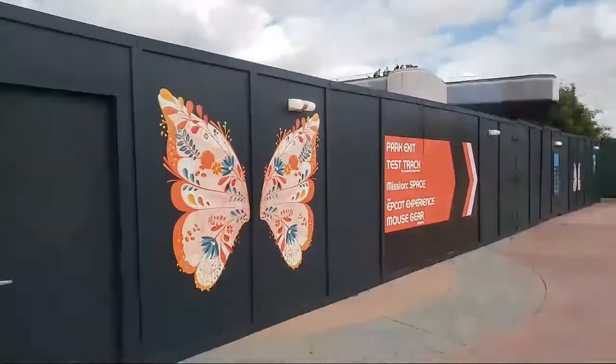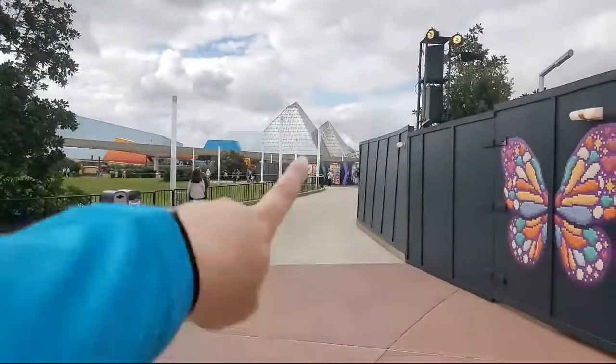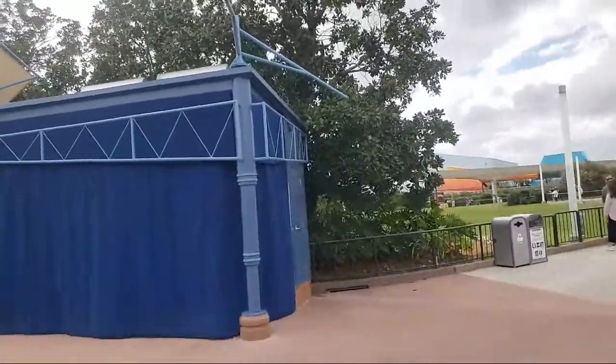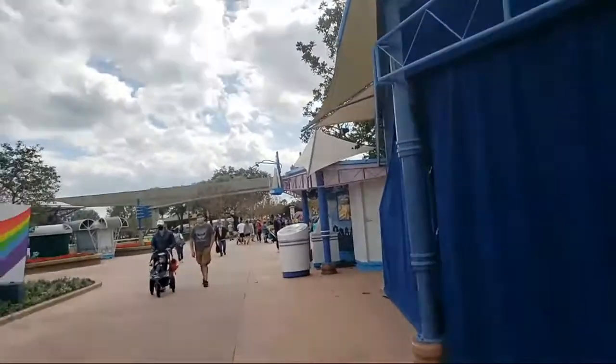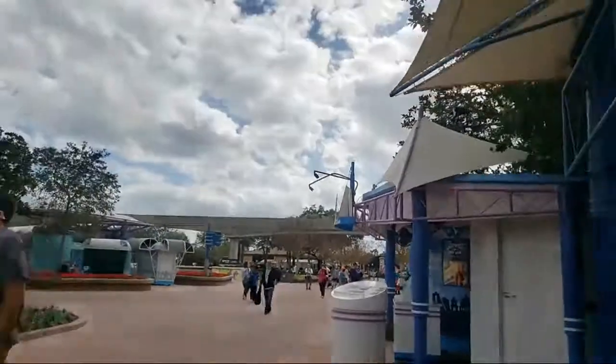So this year we've got these three right here. There's another like five over there. And then if you go around the corner up here, there's like another like seven. There is an insane amount of butterflies that you can become this year. One of them actually is Figment too, which is kind of cool.